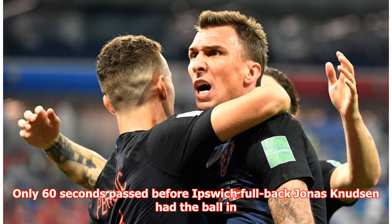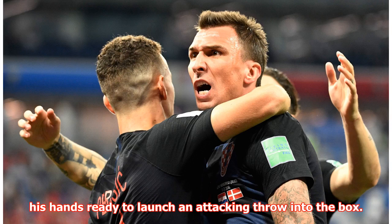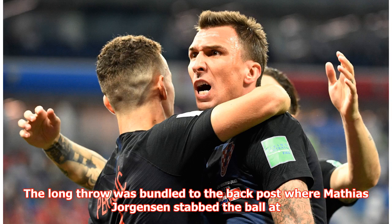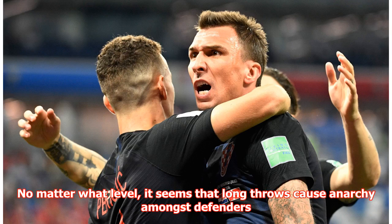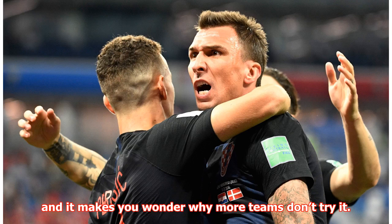Only 60 seconds passed before Ipswich fullback Jonas Knudsen had the ball in his hands, ready to launch an attacking throw into the box. The long throw was bundled to the back post where Mathias Jorgensen stabbed the ball at the goalkeeper, who helps it into the back of the net to open the scoring. No matter what level, it seems that long throws cause anarchy amongst defenders. And it makes you wonder why more teams don't try it.